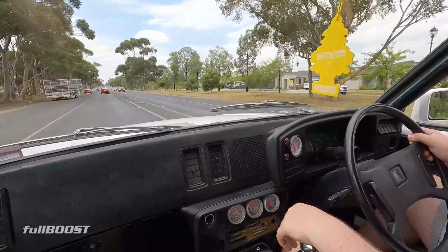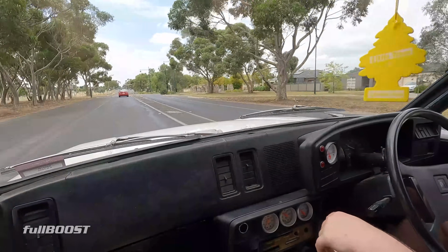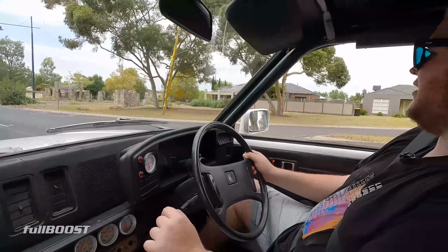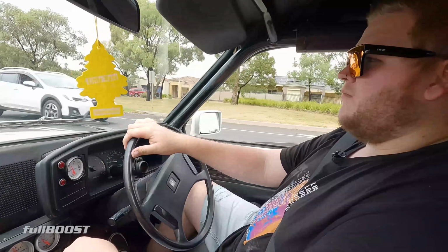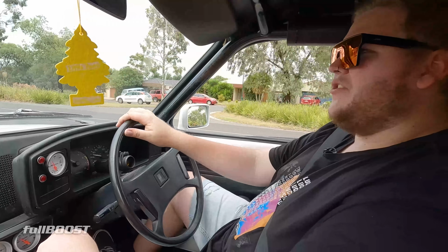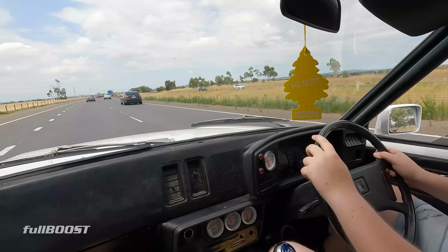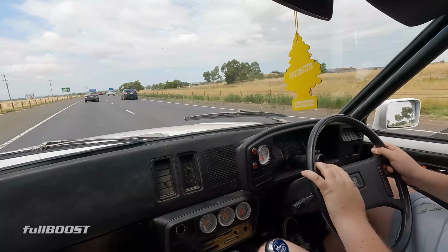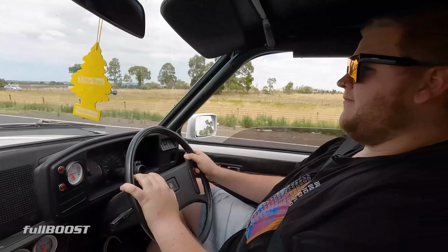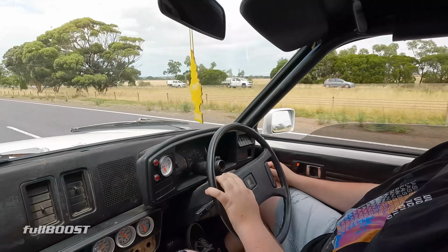I don't reckon I've been in a Gemini for 10 years. I've driven this to and from Heathcote before. Being on E85, we went up through Romsey and Lancefield and up through the hills, and the hottest I got was 78 degrees, and I used just under a full tank of fuel on E85. Just got a bit of a flutter, nice turbo flutter. Yep, just a nice little sound for it.